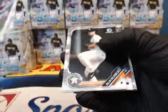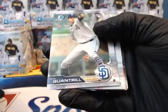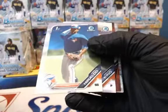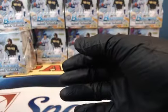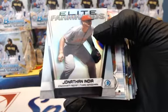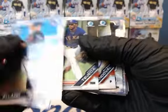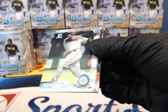99. DeJong, Greinke. Stat Tracker, Nolan Gorman. Cal Quantrill. Evan White, Arizona Fall League insert. Elite Farmhands, Jonathan India. Stat Tracker, Jordan Adams. And our other one is going to be Patrick Sandoval. First Bowman auto. Also non-numbered.